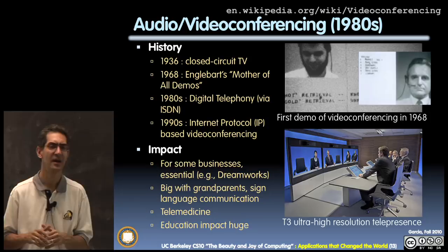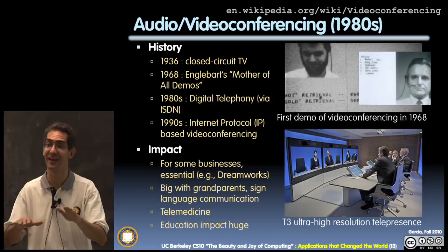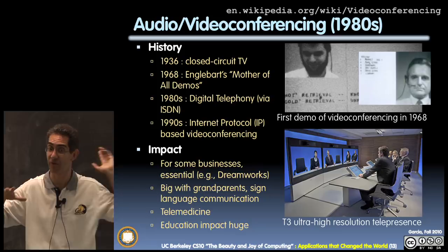Audio and video conferencing, also critical for people who have remote sites. For example, DreamWorks Animation has two sites, one in Glendale and one in Redwood City. And they're both making animations. And you might have talent, which is an animator or a renderer or a technical person, at one site, and they need to contribute their critique to a piece of work on the other site. And before this, you had to ship that person over.